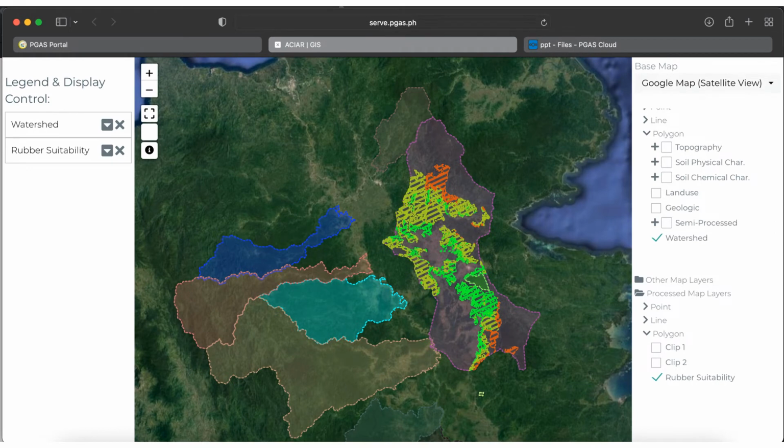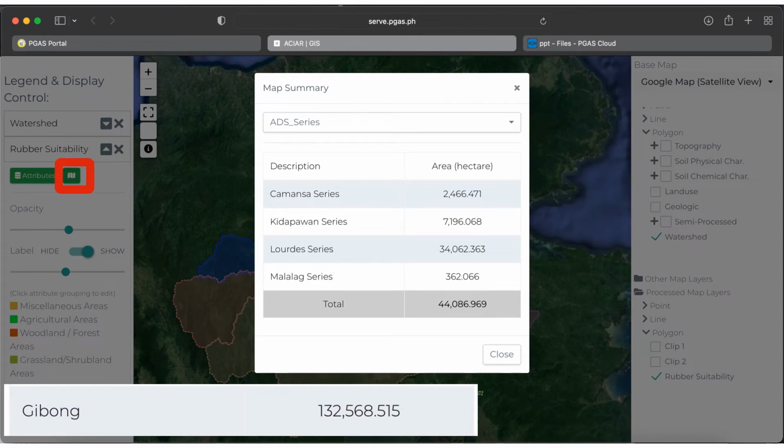In this view, the first layer is the watershed, and the layer displayed with pattern filling is the resulting layer of the series of clip operation. That shows the highly suitable area for rubber. Upon clicking the summary button, it displays the total area disaggregated by soil series, which has a total of 44,086 hectares, which is 33% of the Hibong watershed area.